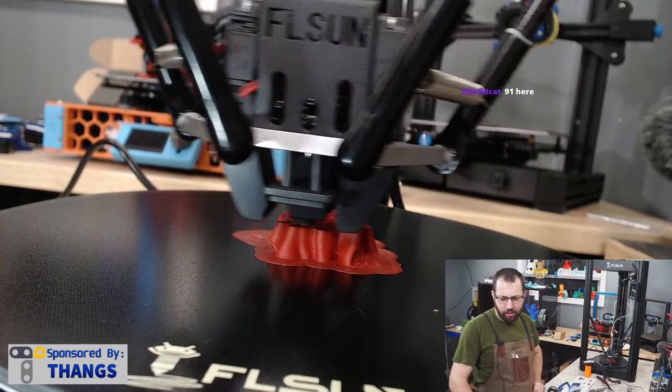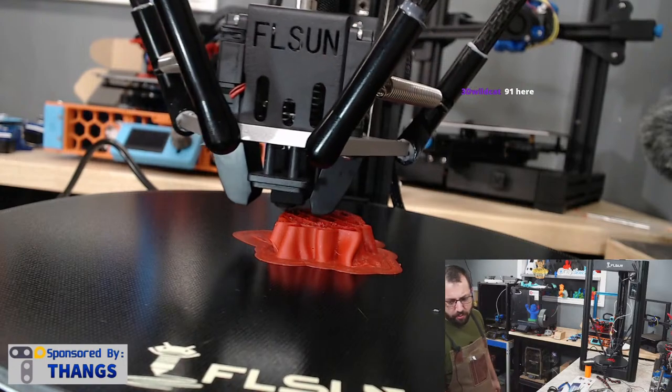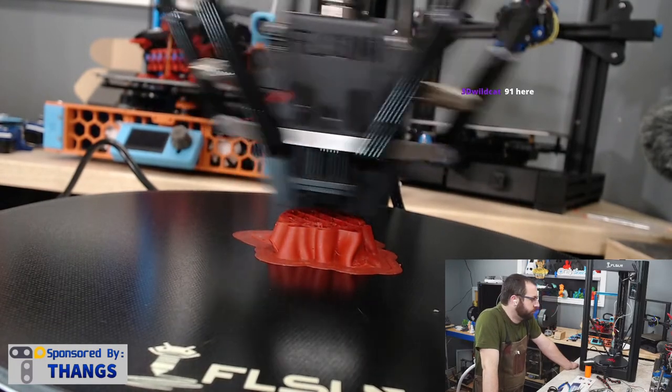Dragon or Dragonfly for the V0.1? If you're getting the LDO kit, just use the Dragonfly. Functionally, in terms of performance, the Dragon and Dragonfly are exactly the same. The only difference is you get the one-handed nozzle change with the tool.